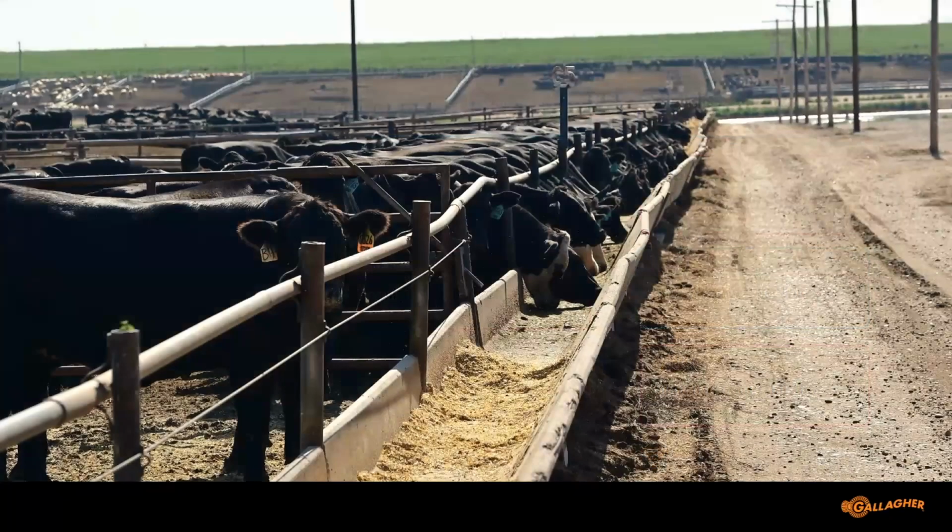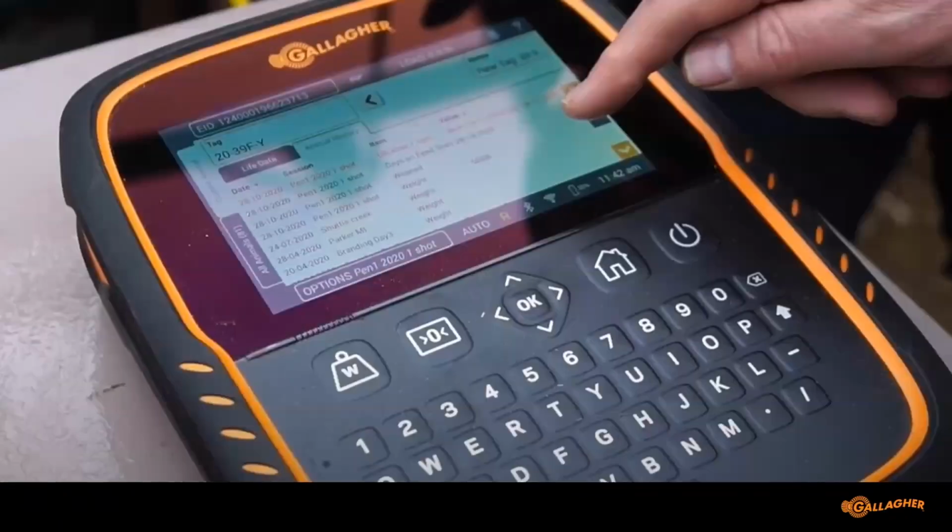And then with that too, we understand that advanced data tracking allows those decisions to be made both on time on feed, rate of gains, and the inventory that becomes more and more important, knowing where livestock are, how many we have, and where they are on feed. Those solutions for those feeder and stocker operations are just as important.